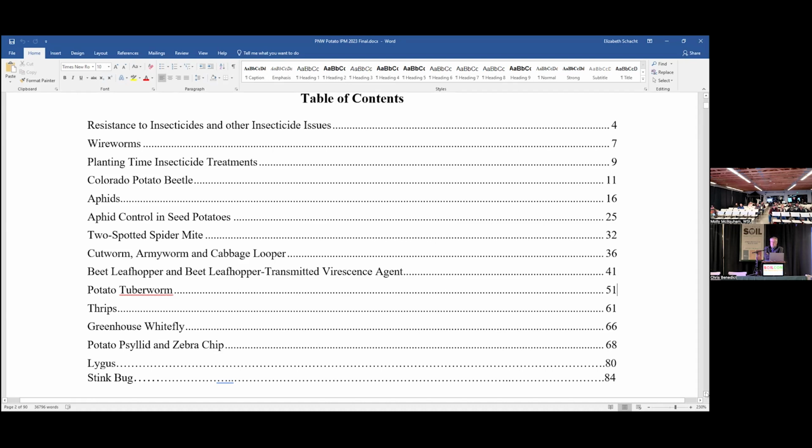We also have here a company called GrowPro. Raise your hand there, GrowPro.